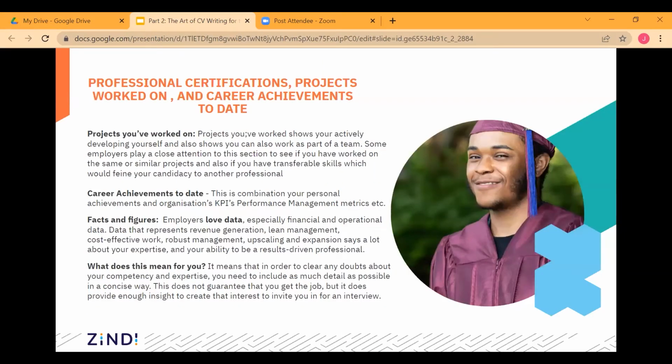The next section after your education should be professional certifications, projects worked on, and career achievements to date. I just spoke about certification. Your education should really focus on your institutional experience: your secondary school, university, masters. That is what should go under education.